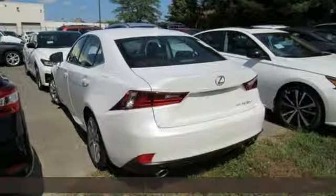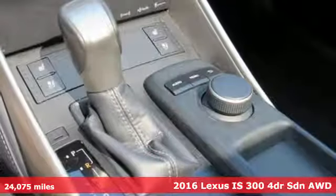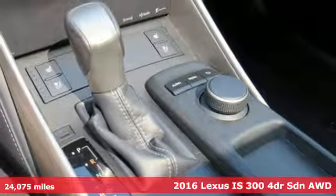Here's a 2016 Lexus IS 300. Luxury awaits in every Lexus.